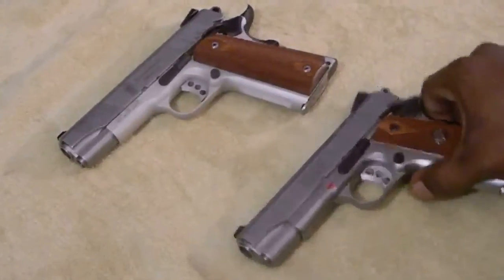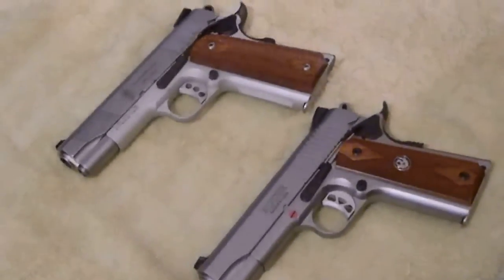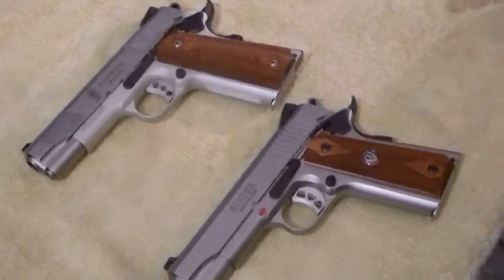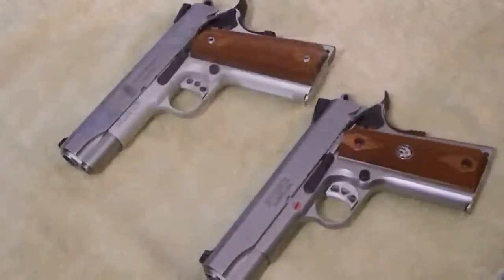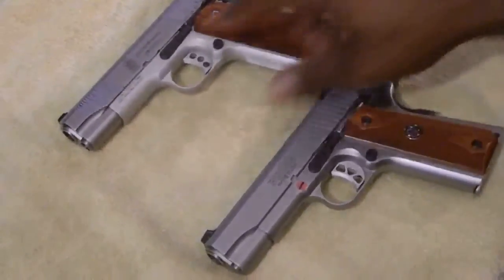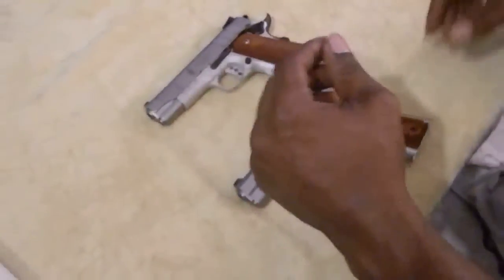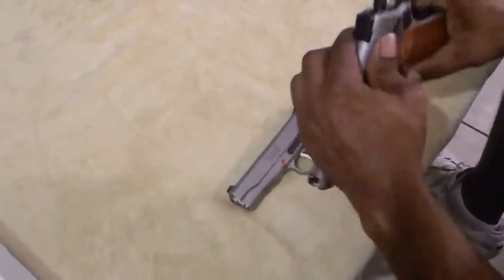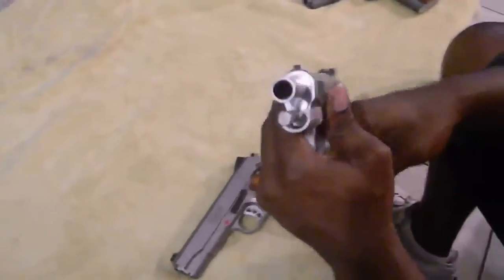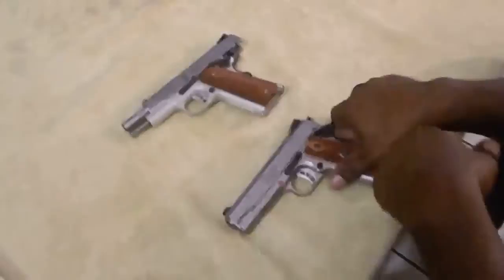Now you might notice it looks pretty much exactly the same. I wanted to show you this. I've got two guns that look pretty much exactly the same. The trim, everything about it looks exactly the same, other than this one comes with the front serrations. Other than that, they look exactly the same. It's got a nice hammer, it's got a nice trigger, all that good stuff. Now, there are some differences. This one comes with a full-length guide rod, whereas this one does not.